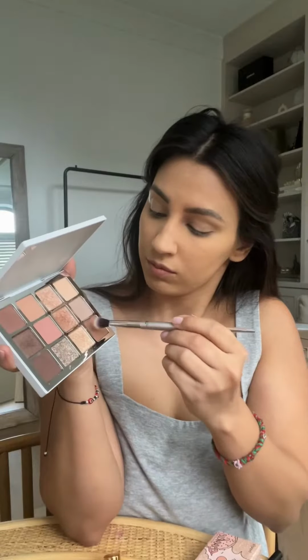I learned how to do makeup in an age of YouTube. I watched every single step. I watched for 5 minutes while somebody blended out their eyeshadow, but it's how I learned how to perfect my technique.